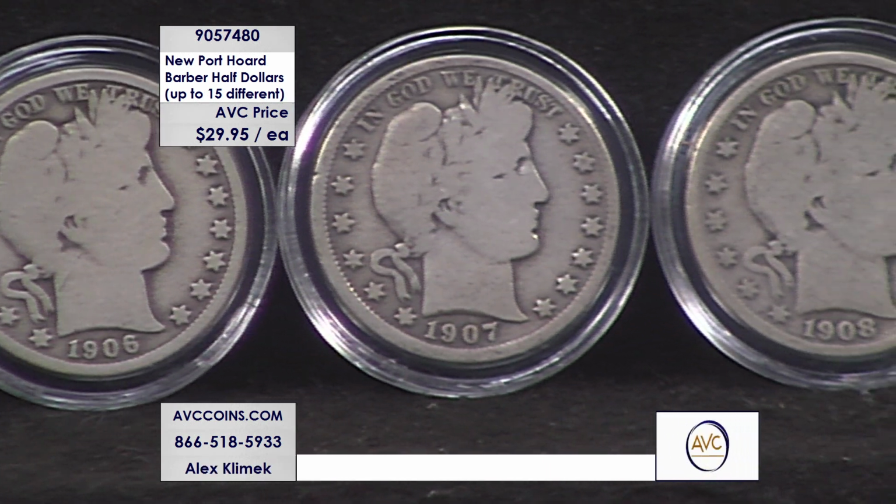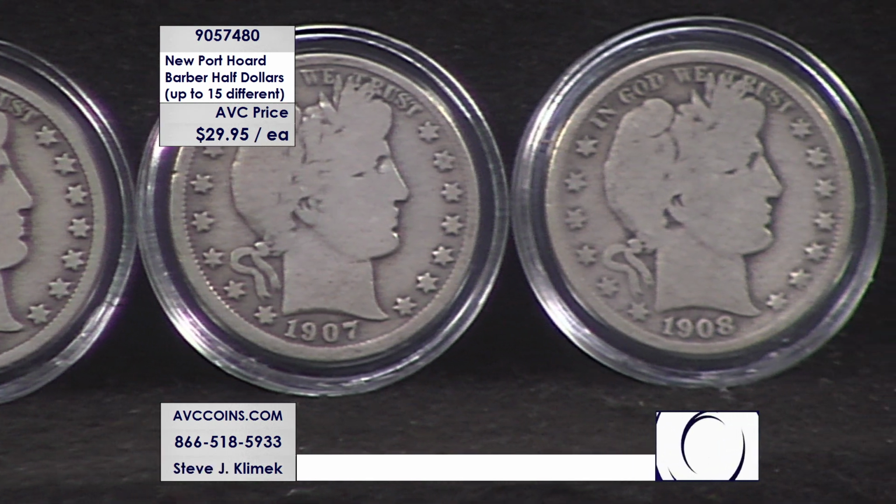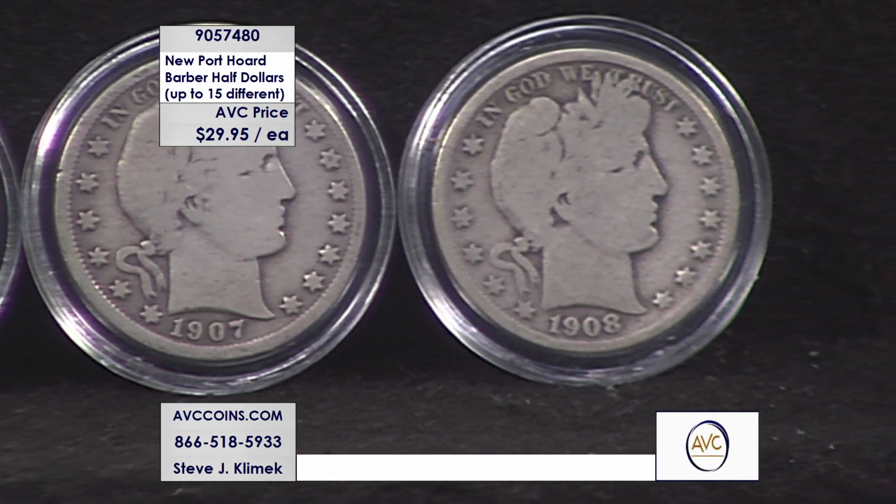It's the Great American Coin Hunt. This was his hunt. He lived in Newport. That's where the Newport Hoard came from.